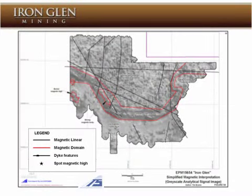From the ground magnetic survey, they produce numerous visual representations, and in particular, they produce this figure 54, simplified magnetic interpretation, which identifies an extensive magnetic domain across the surveyed area, which is bounded by the red lines over a distance of in excess of 5 kilometres.